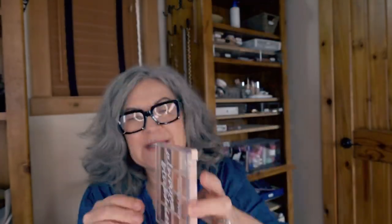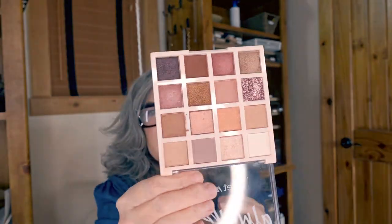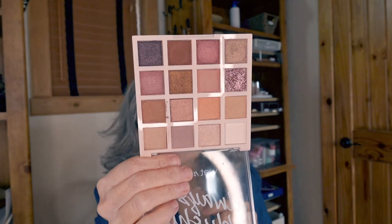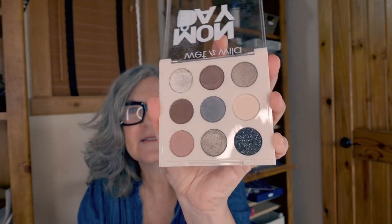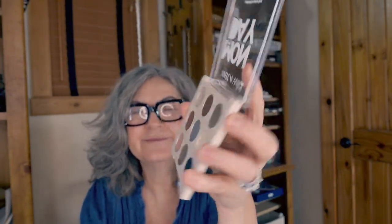And then I did open this. It's okay. All right. And then I've got my Monday Feels, which I love. I'm not getting rid of this one. I really like this. I like the color story on that. So I'm keeping that. So I'm going to open this up.